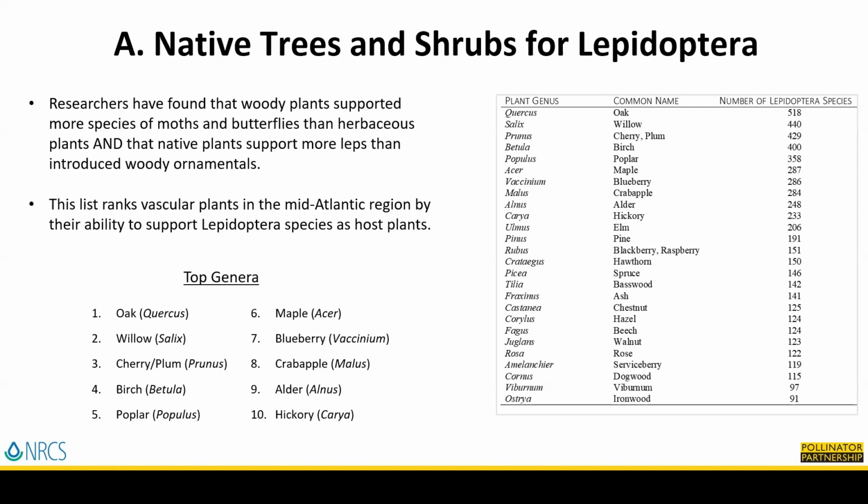So here is the top 10 genera. Number 1, we have Quercus, which is our oak species. 2, we have Salix, which are our willows. 3, Prunus, so cherry and plum species. Betula, so our birch species. Populus, so our poplar species. Acer, which are maples. Vaccinium, which are our blueberries. Malus, crabapple. Alnus for our alders. And then Carya, which are hickory species.